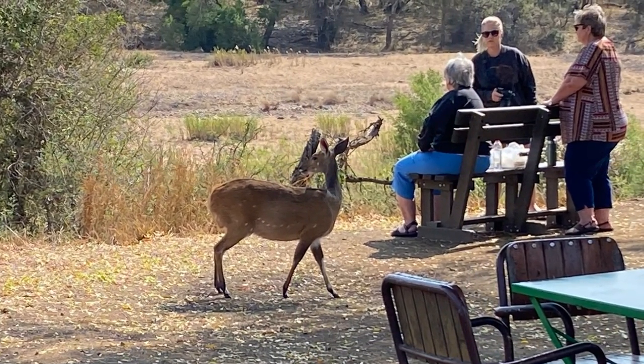No, it's actually a very nice picnic spot, and there was a bushbuck walking around. Don't feed the bushbuck, but it's nice to see a bit of game walking around so close. And now we're on our way.